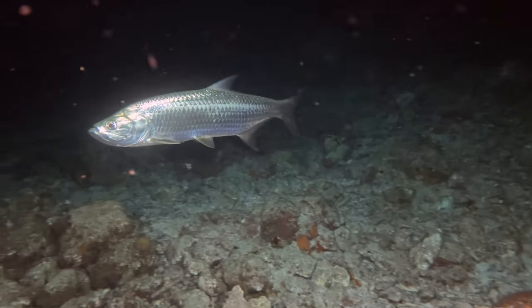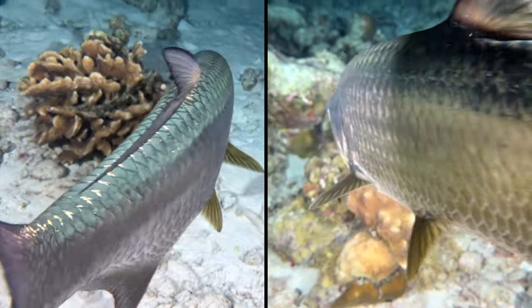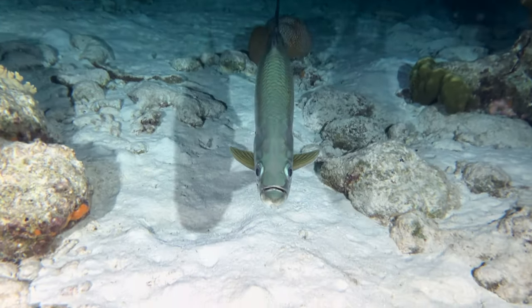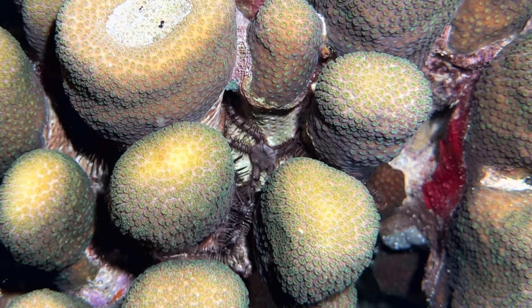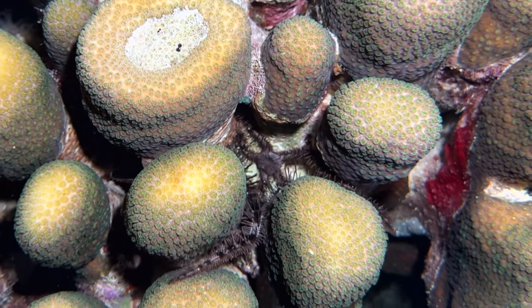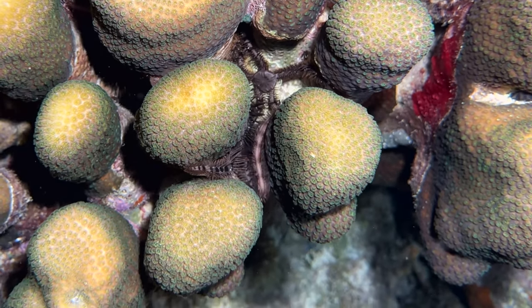And of course the tarpon love to hunt with video lights. At one point I counted 6, and they were not very shy about getting close. The second best thing we caught was this spiny brittle star in between some lobed star coral. We usually only see an arm or two, so getting the body was a first-time capture.